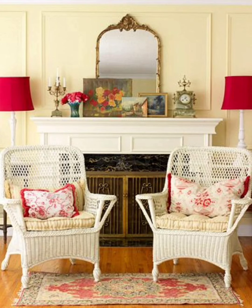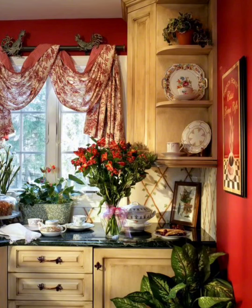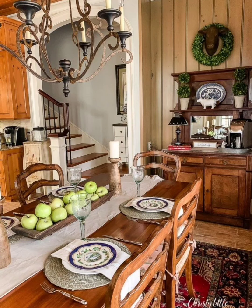We hope you enjoyed these English countryside cottage decor ideas and feel inspired to bring a touch of this timeless style into your home. Remember, it's all about creating a warm, inviting, and charming space that reflects the beauty of the countryside.